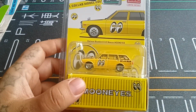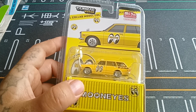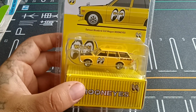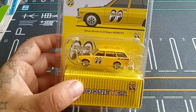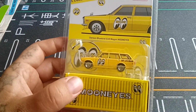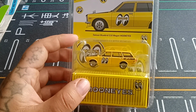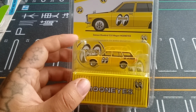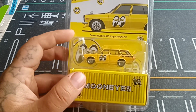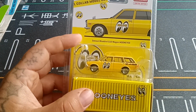Also, I think came from Whatnot. The Tarmac Works Miho exclusive. This is the Datsun Bluebird 510 Wagon Moon Eyes version. So I know there's like two, maybe more versions of the Moon Eyes. I wasn't lucky enough to get the one that I was able to get. And just when I decided to get it, it was already gone.